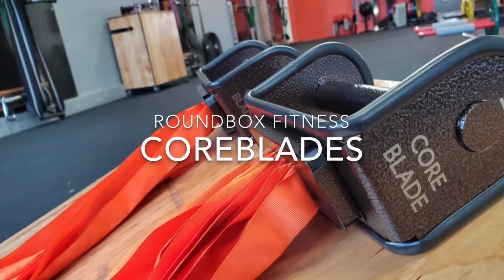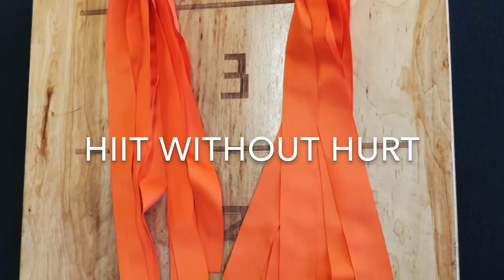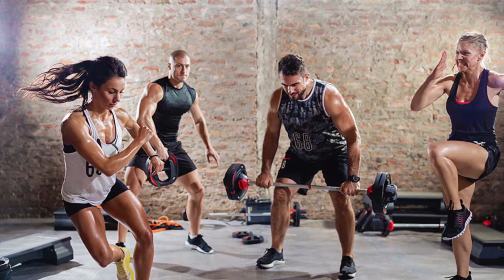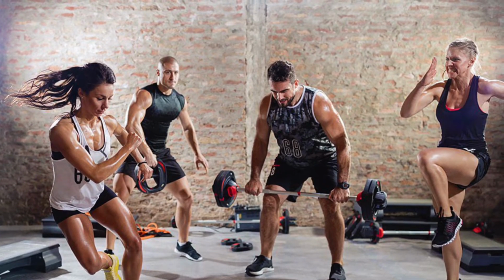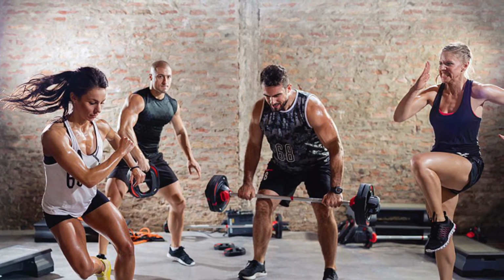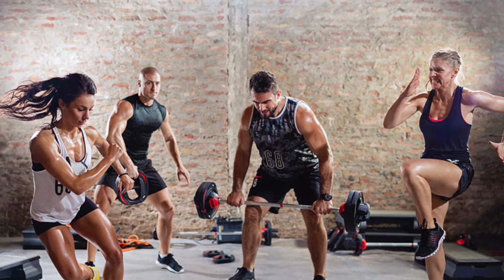So today I want to go over a topic I've been kind of hitting on social media, HIIT without hurt. This is done a lot, especially in commercial fitness, group exercise classes, boot camp, and even personal training. High intensity interval training is very effective and very efficient, so it's no wonder why it's so popular and really catching on, which is great. I'm a huge supporter and believer in this.